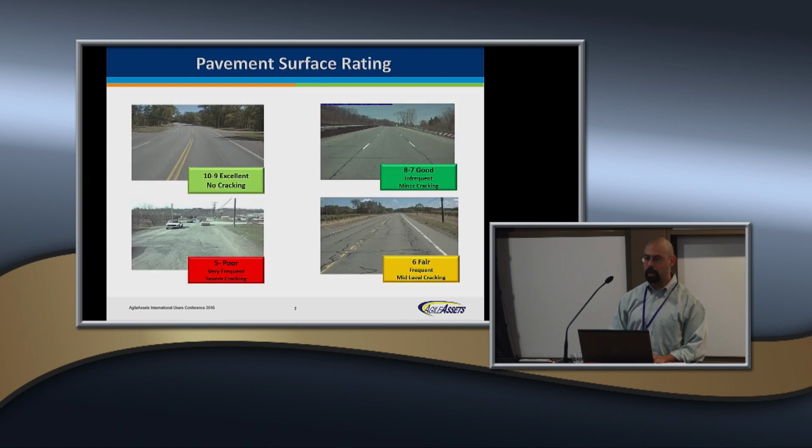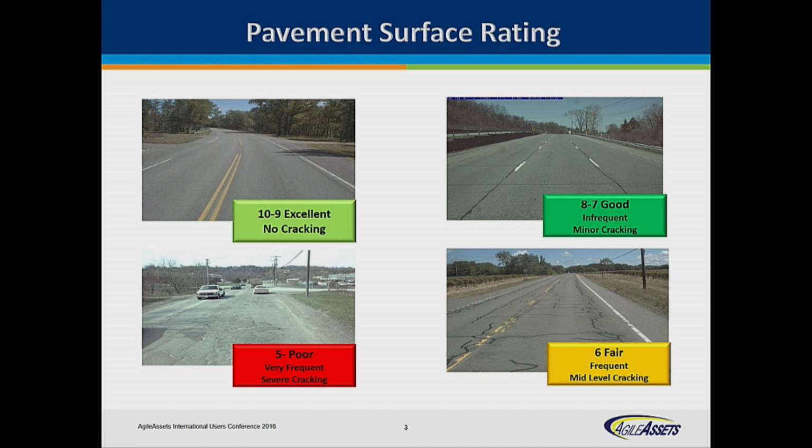New York State has a very rudimentary way of assessing its pavements. The first major piece that we use is a surface rating, which essentially measures cracks. In the upper right-hand corner, you're going to see pavements that we call excellent. They're scored 10 to 9. 8 to 7, those pavements are good. They have some cracking, but it's infrequent. Usually the joints are starting to open up at that point, but nothing major happening.